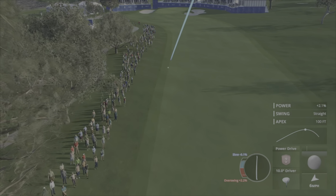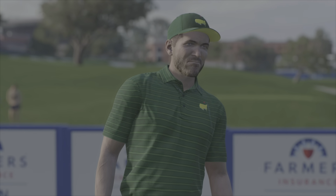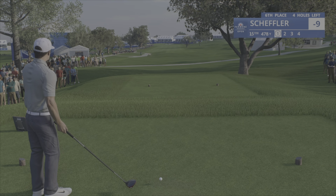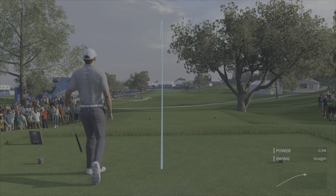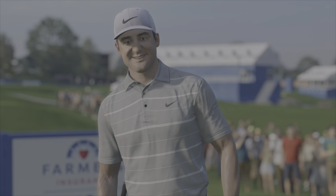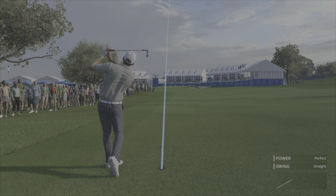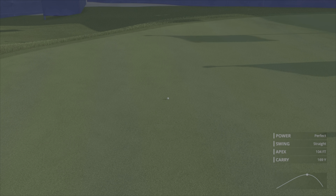That one flirting with the left edge of the fairway. Just what you want at this point in the round. You're trying to find a rhythm, hit fairways, hit the middle of the club face. That's what they did right there. Now from just under 170 out, this is second. Good shot. Safely on the green and a birdie chance.